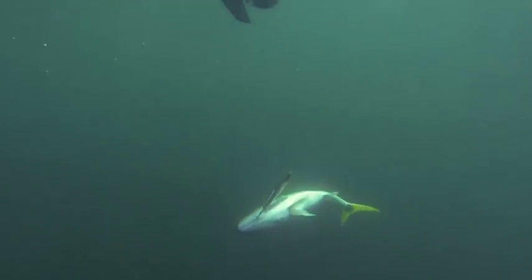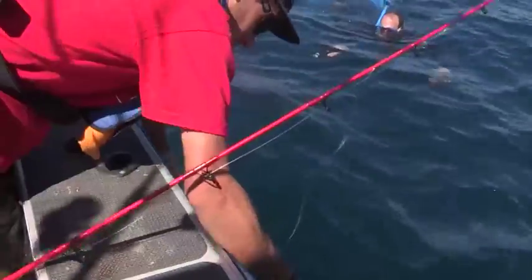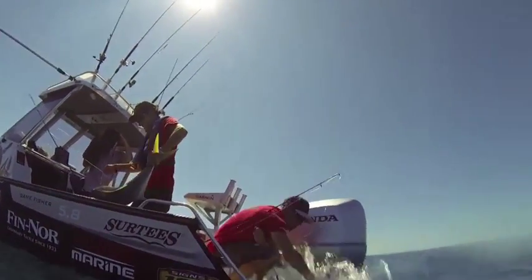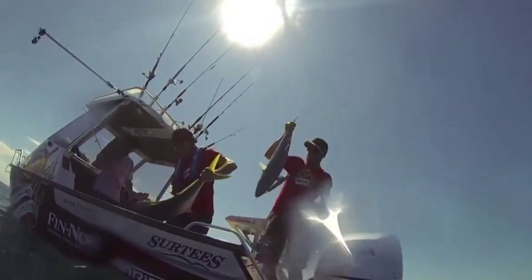Man, he's a nice fish too. Oh, yes, Mick. He's about to... Get him, Ben. Good size fish. Ah, there he is. Beautiful kingy. Another one to add to the list. And there's another one.